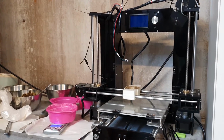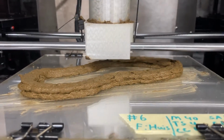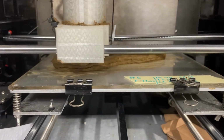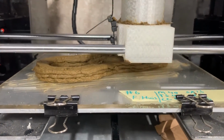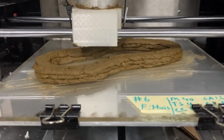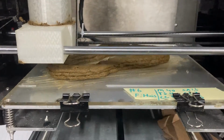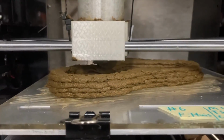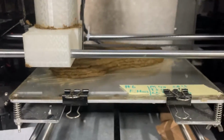When everything was ready, we started printing with our 3 favorite filament recipes. It took a few tries to find the right viscosity of the filaments. On top of that, we had to find the best setting combination of layer height, printing speed, and extrusion speed. Only one of the 3 recipes checked all the boxes: manure with sodium alginate, calcium carbonate, tapioca starch, and glycerin.